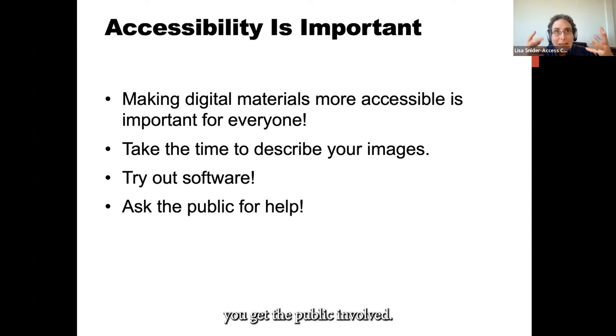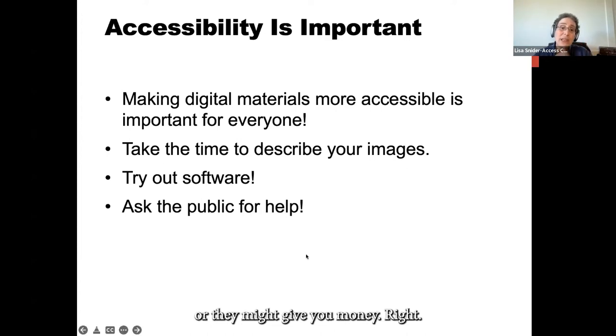Try to make your digital materials more accessible, and also your digital archival images. Like, oh, hey, let's play with this software. Let's see if we can do that transcribing online. That might be cool, right? Because you get the public involved. You might get more donors. They might give you stuff or they might give you money, right? Because they're so appreciative that you're putting things online to be transcribed, to be described. And that in the end helps people with disabilities, people without disabilities. It really does make a difference.